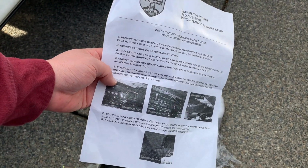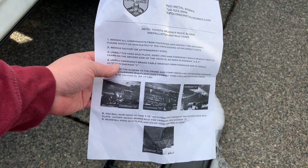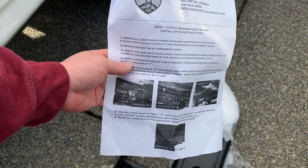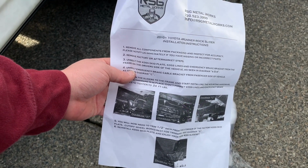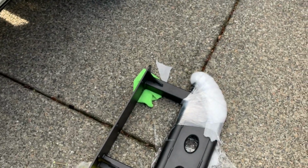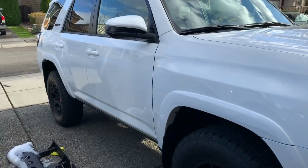If you guys recall, the Sleek Off-Road rock sliders that I put on the Land Cruiser were a pain in the rear to install. They had like nine pages, and if you had this model, be sure to flip to page 4 or 5 or 4A. It was back and forth. It was a headache, super convoluted, tough to understand. So these are definitely more my speed. I think for the average Joe out there, they're definitely a ton easier to install.